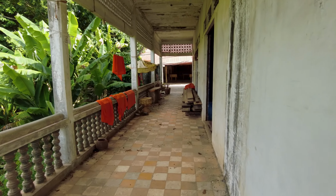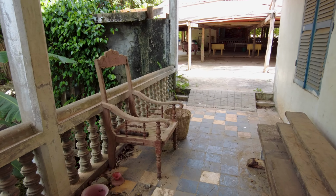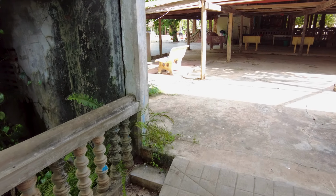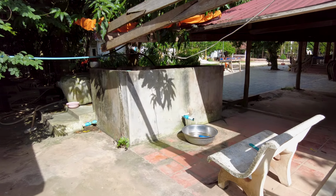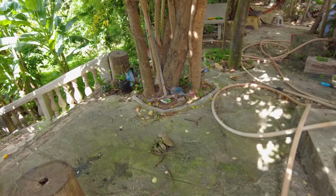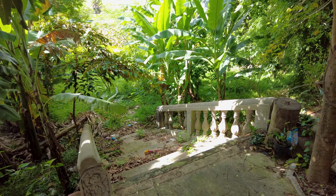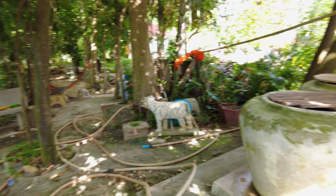Very worth the visit, I think. Worth the effort of getting 10k out of town. That chair's lovely, isn't it? Very nice. You can see there's a set of stone stairs just over here, heading down to that lotus pond. Not heading down towards much at the moment, but probably when the rainy season is here in full force, it'd be quite a bit higher in terms of water level.